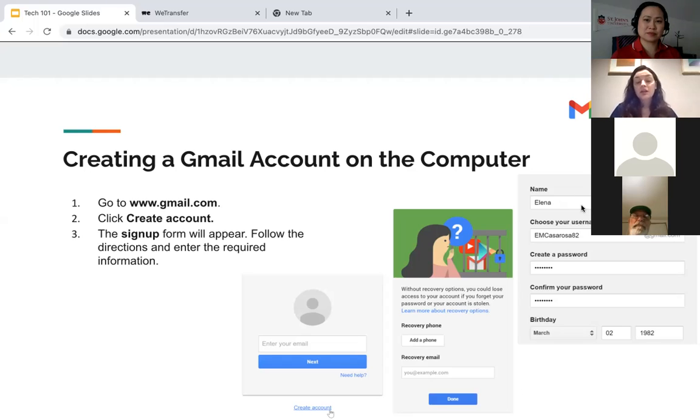So you're going to input your name, make an email address you can remember, create a password that's case sensitive, strong. They will give you prompts on how to do this. Usually it's like 8 characters long, putting some numbers and maybe some symbols in, but make sure you can remember it or always write it down. Add your birthday, etc. And then you created your account.